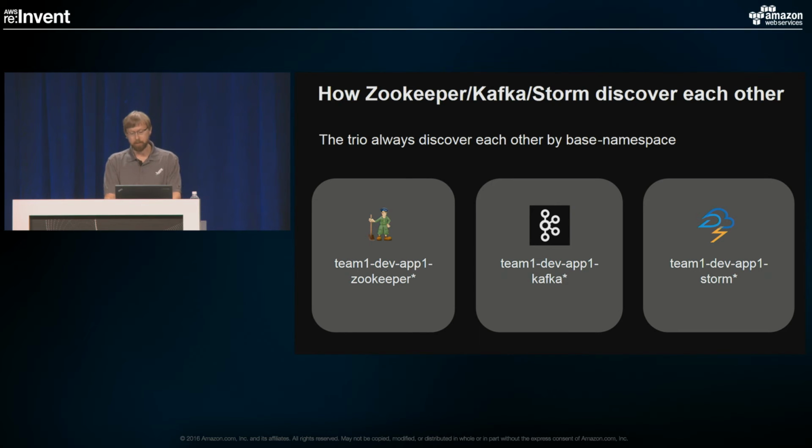After that, we start up Kafka. It comes up, and it looks for its Zookeeper cluster in the same namespace. And then it registers its brokers as team1 dev app1 Kafka 1, 2, 3, 4. And it finds its Zookeeper clusters. Everyone's happy. And after that, Storm comes online, and it configures its spouts to listen to all of the topics on team1 dev app1 Kafka and all the queues that run there.